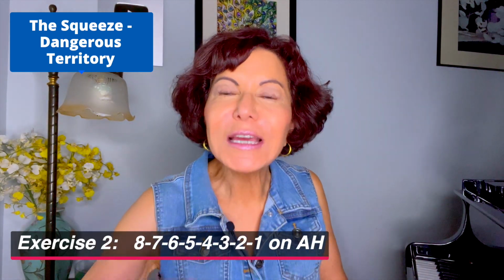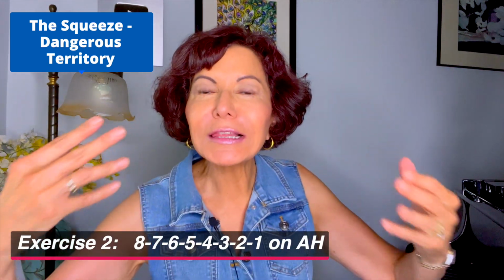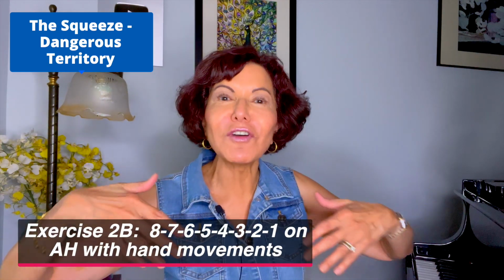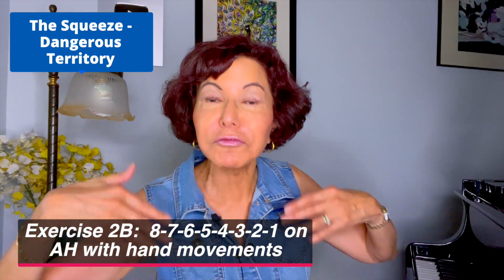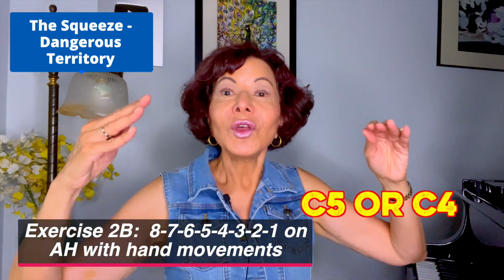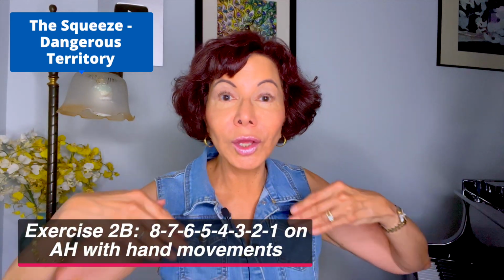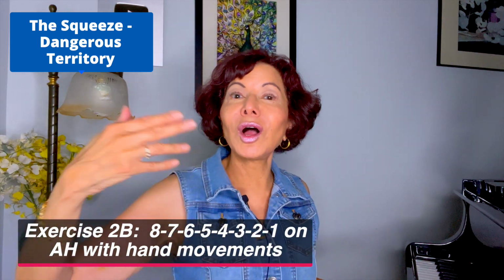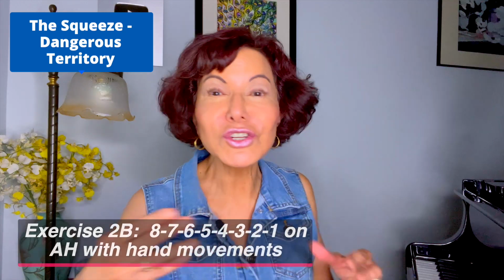Let's do the same descending scale, and this time let's use some hand movements. I want you to move your hands like this, just inviting that air to continue flowing in a very fine stream. Sing. Again. Should feel great. Don't forget, we build our good singing habits through vocal exercises first, and then we learn how to apply it to our songs.